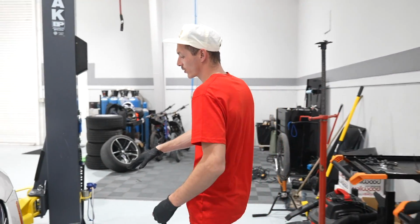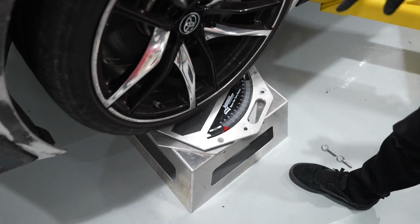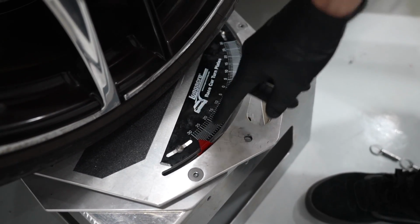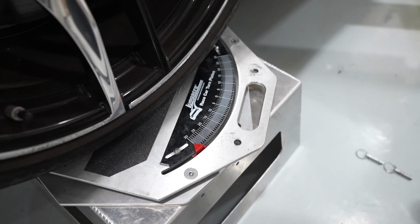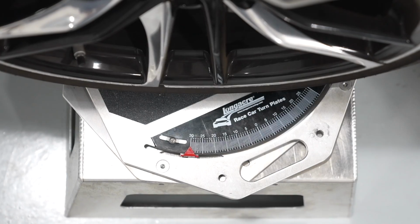So where we're going to start, I have the car on turn plates, and we're going to see how much angle a stock Supra has. Now when I do this, mind you, because my turn plates only go to 30 degrees, obviously if it goes to 5 here, you add 30 to it, and then that means we have 35 degrees of angle. Typically with cars, you'll hear me refer to Ackerman. Ackerman has to do with the difference between the leading and trailing wheel. Most cars will have the leading wheel have more angle than the trailing wheel, which I assume is what we're about to see.